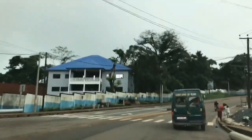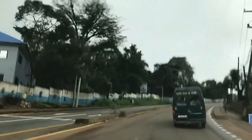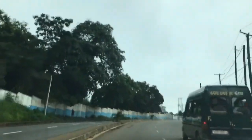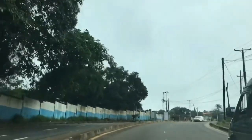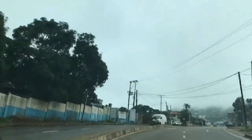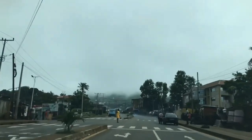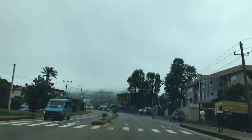This now the Obama Junction. This now Guma fence. We still continue. This now Guma fence by left, the white and blue. Yes, this now Guma Gates. We still continue with the show now.